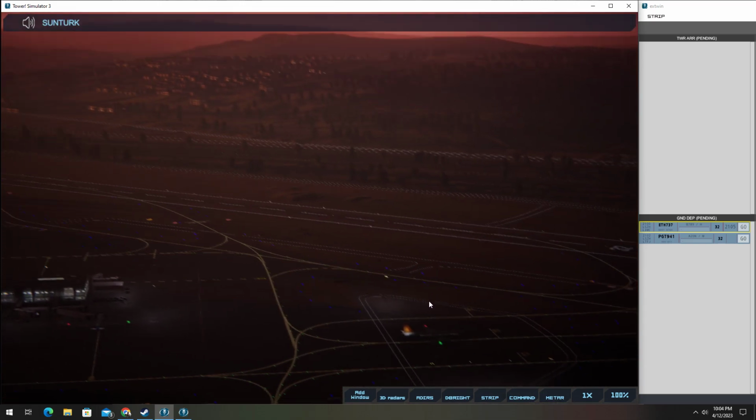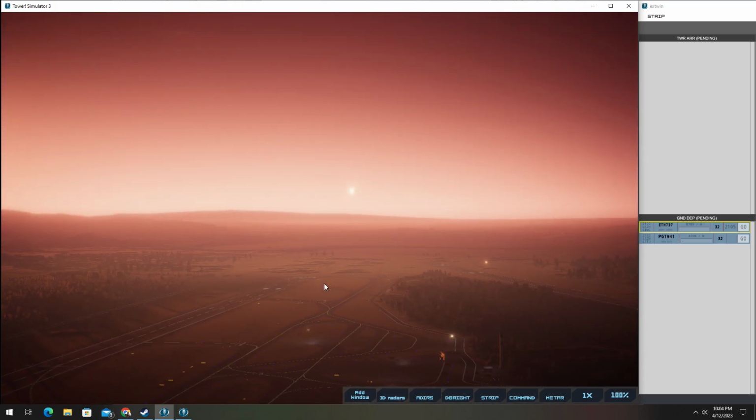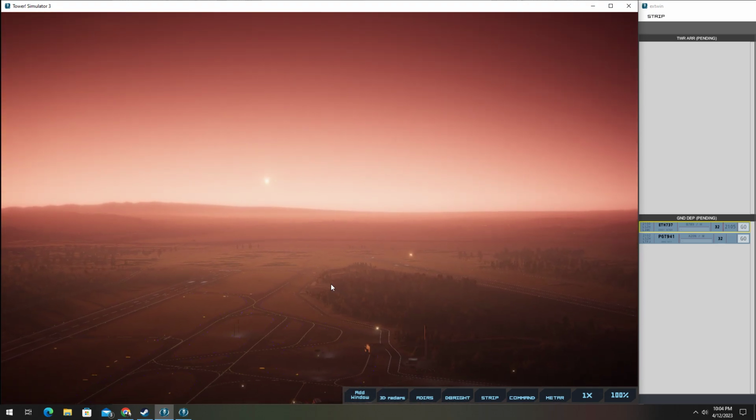Sun Turk 941, runway 32, line up and wait. Runway 32, line up and wait. Sun Turk 941.